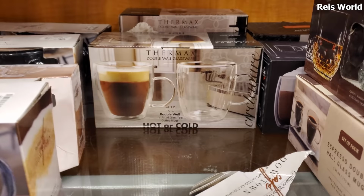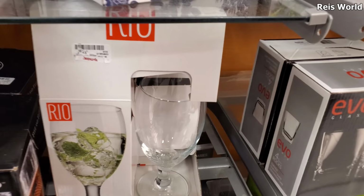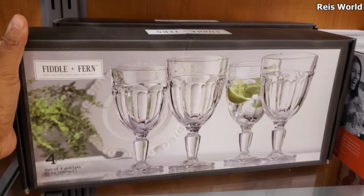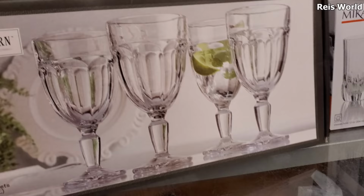Ooh, a lot of nice glassware today. $13. And this is by Fiddle and Fern. Look at this. Reminds me of an old-fashioned type of soda shop where they would have ice cream in there. I don't know. It's giving me that vibe. And I'm all about that. Let's see. These are only $8, really.